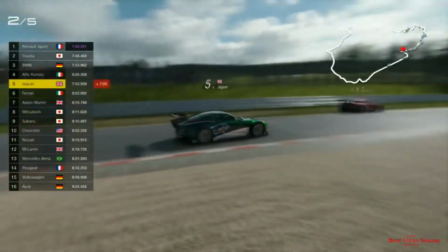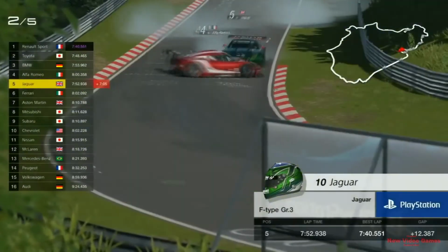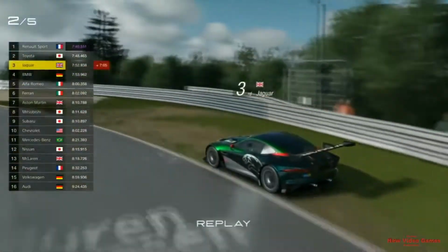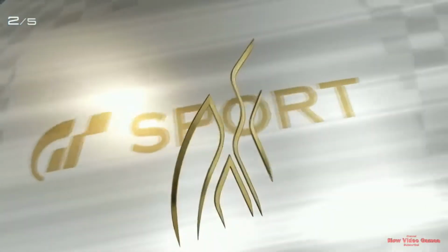Yeah. Like the Jaguar with trouble. Oh, some contact with the Alfa there. Oh well, yeah. The stewards will probably take a look at that, but it was a good accident. It's quite scary.